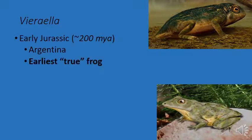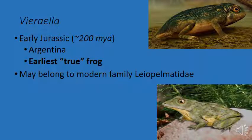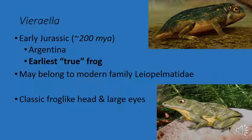Now, another example of an early frog dating much later than Triadobatrachus is Vieraella. Vieraella is from the early Jurassic period, about 200 million years ago, so we're still moving forward in time. Or if you want to travel back in time, 200 million years. So moving forward from Triadobatrachus to Vieraella, discovered from Argentina, it's thought to be the earliest true frog. So Triadobatrachus is kind of thought to be the earliest frog. Vieraella is really thought to be the earliest true frog. It may belong to a modern day family, Leiopelmatidae, and it has a typical classic frog-like head and relatively large eyes. So it looks kind of like a modern day frog.